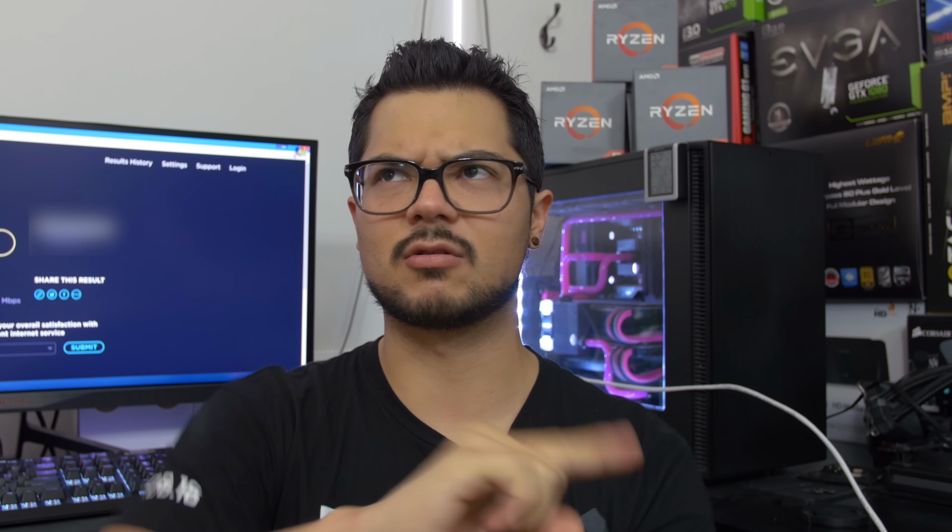Let me know what your own experiences are with these Powerline Ethernet adapters or Ethernet Powerline adapters. I know it's kind of a mixed bag of reviews on the internet and stuff, so very curious to hear your thoughts on the subject.